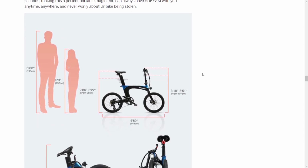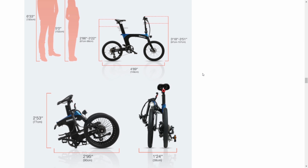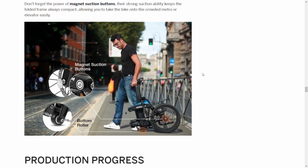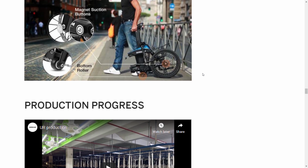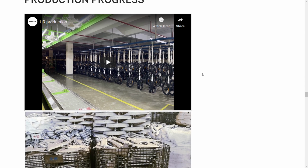That's how much it folds. It's great. There are some measurements right there. It folds easily. It folds great. You put it in your trunk, you put it inside your car. Waterproof, and you can even roll it with you. You don't have to carry it, even though it's so lightweight, 40 pounds. It's just like one of those Segway scooters on the street. So lightweight, but it comes with wheels, and you can just roll it, right?